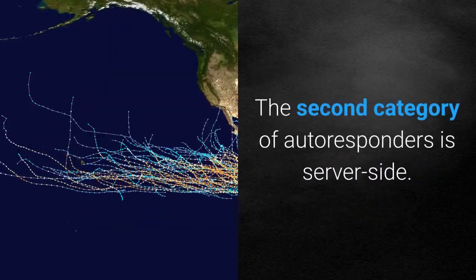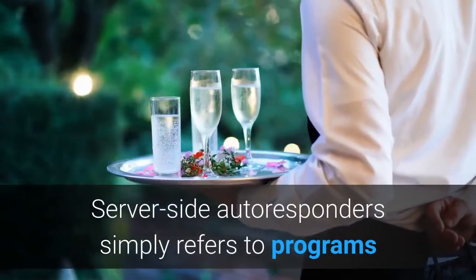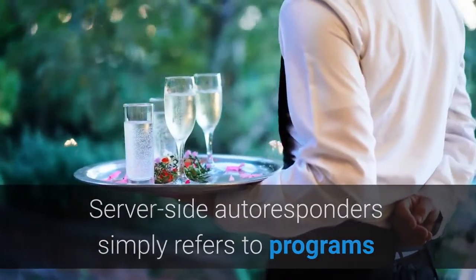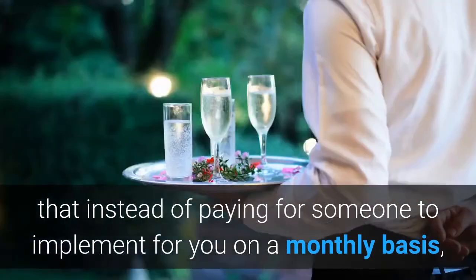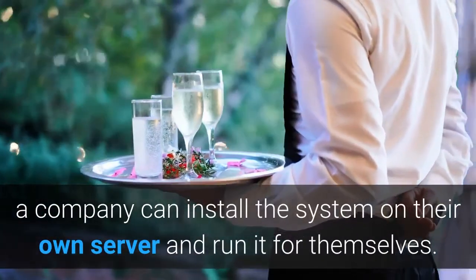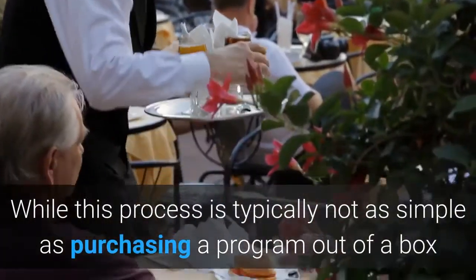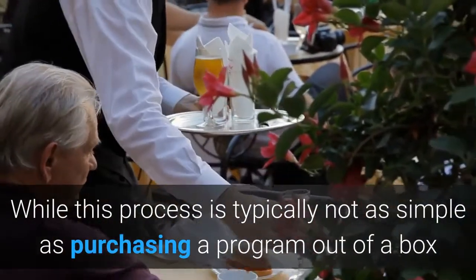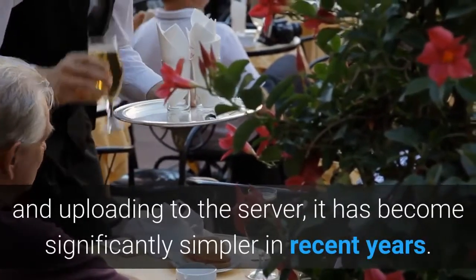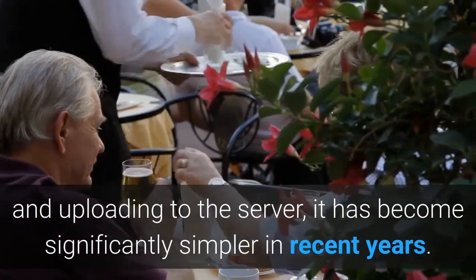The second category of autoresponders is server-side. Server-side autoresponders simply refers to programs that, instead of paying for someone to implement for you on a monthly basis, a company can install the system on their own server and run it for themselves. While this process is typically not as simple as purchasing a program out of a box and uploading to the server, it has become significantly simpler in recent years.